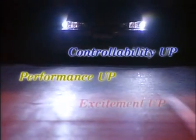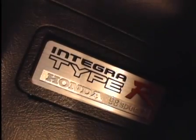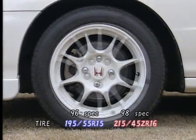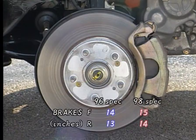For 1998, the INTEGRA Type R was newly equipped with discharge headlights, which added some weight, but improved night visibility and also gave the car a GT look. The most significant change was the larger diameter tires and 5-hole wheels. Brake rotors, both front and rear, were also enlarged.